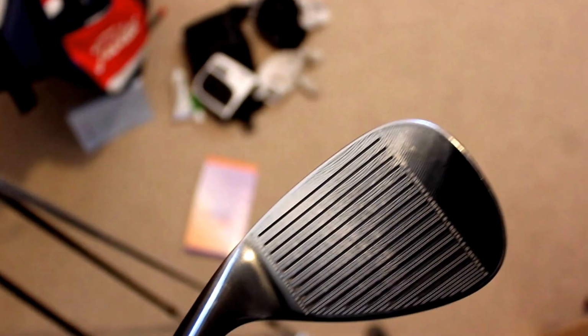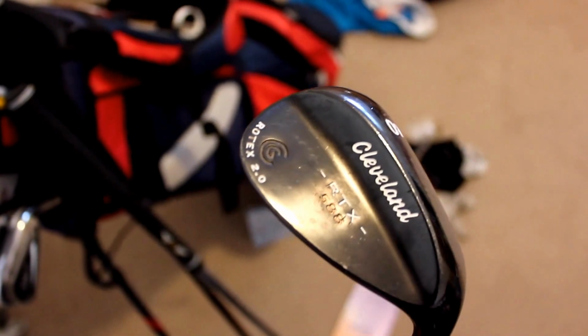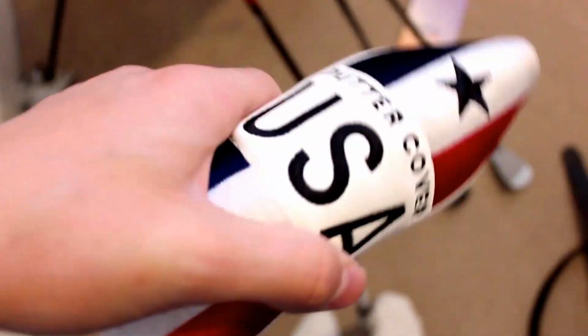Then moving on, here is my 60-degree wedge. It is a Cleveland RTX 2.0 wedge, 60 degrees, the black finish. I've used it quite a bit, so it's a little bit beaten up, but I love this thing. Tight lies around the pin always get me close. I'm a pretty long distance player, but I used to not be, so accuracy was very important.